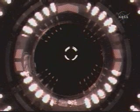PM operator, the maneuver to RTL is complete. You have a go for first stage capture. Copy that. Good job.